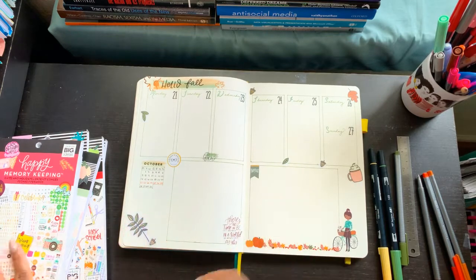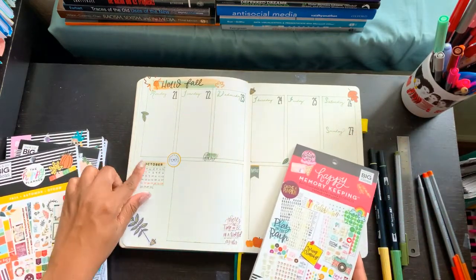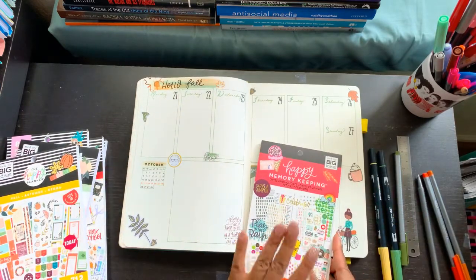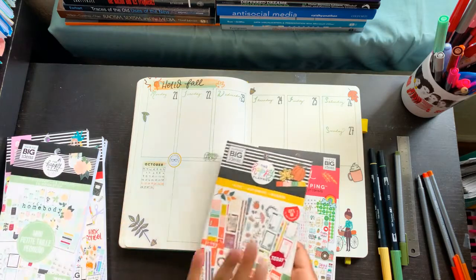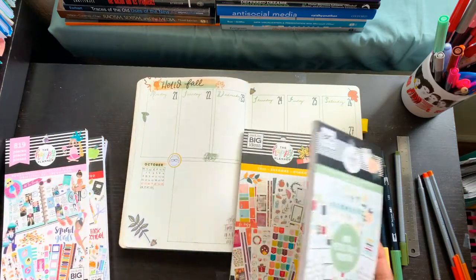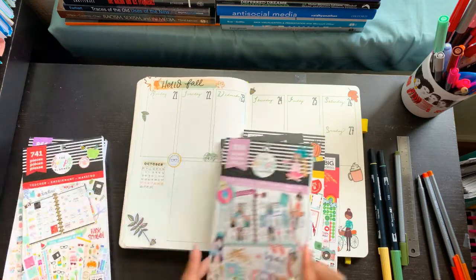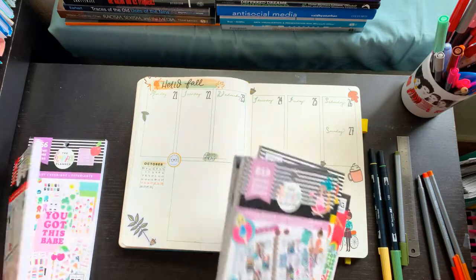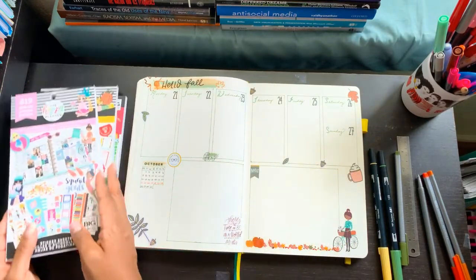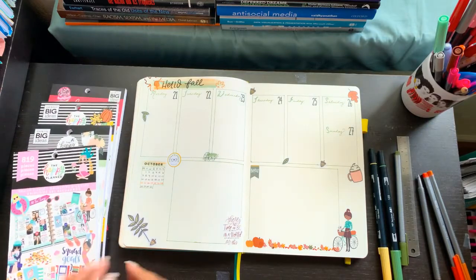So I went ahead and used stickers from a bunch of different places. The month sticker and the numbers came from the memory keeping book. I used some autumn stickers, some homebody stickers, some squad goal stickers. I didn't use any teacher or student stickers in this particular layout, but that's where those came from.